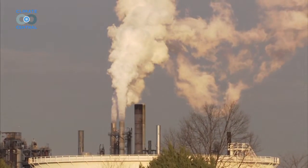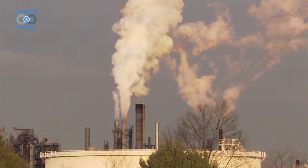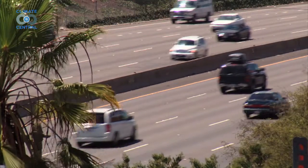Carbon dioxide is a very long-lived gas. If we put more carbon dioxide into the atmosphere, it will cause more global warming and other climate changes. Some of those changes may be beneficial, some may be not, but you're going to have to live with them for 1,000 years.